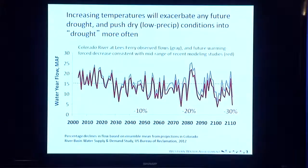And so here I've taken that observed flow record of Colorado River flows from the 20th century and basically said, what if this reoccurred over the next 100 years, but with the expected, modeled warming layered on top of it? The effects on evapotranspiration are going to drive stream flow down at a reasonably well-known percentage: 10% by mid-century, annual flows would decline; 20 to 30% by the end of the century. And these are very substantial amounts, even that 10%. That's 1.5 million acre-feet that would be lost to just the warming component by mid-century.